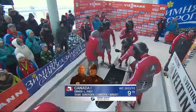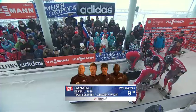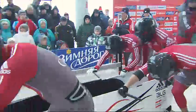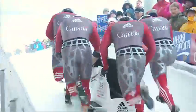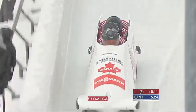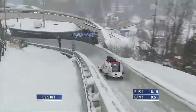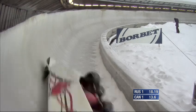Well, next up, Lyndon Rush of Canada. Again, the moment the buzzer goes, they are going to hit it out of the blocks. No point in waiting around to allow the snow to fill those grooves. He had a great run to bronze in the two-man yesterday and a really strong run in the team competition. Saves it without hitting the wall. 62 and a half. He's already three-quarters of a kilometer down.